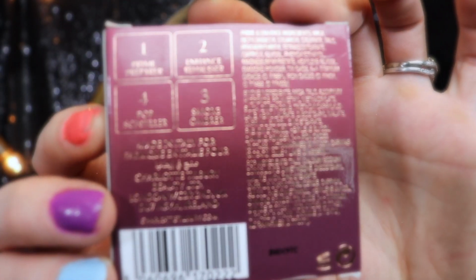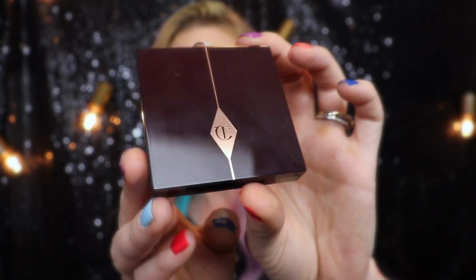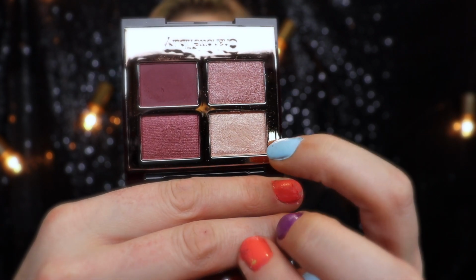It does have a little thing on the back here. It says number 1, 2, 3, 4, Prime, Enhance, Smoke, and Pop. On the Charlotte Tilbury website, this quad retails for $66. Sorry, I was just fighting with the package to get into it. This is what the packaging looks like. It is very sleek. You get a little mirror in there, and these are your 4 shades. You have 1 matte and 3 shimmers.